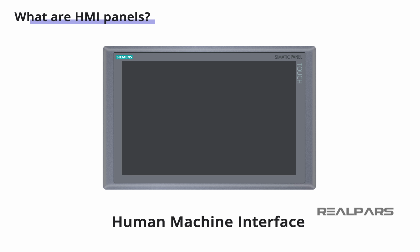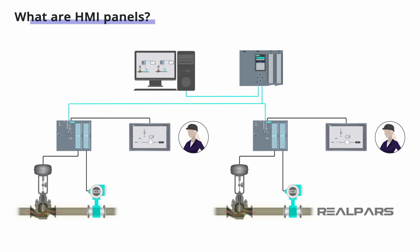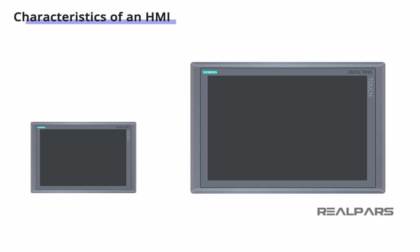HMI is short for Human-Machine Interface. Just as the acronym implies, these panels provide a visual interface between the machine's equipment and process and the operator or engineer. Most plants use multiple HMI panels in locations that are convenient for the operator, and each is configured to provide the data that the operator needs at that location. I want to select an HMI panel that is right for my application. How do I choose the best HMI panel?